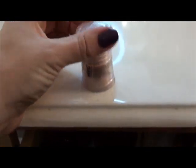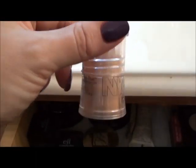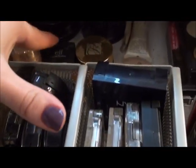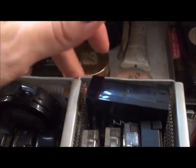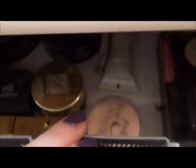This is out of focus, is what it is. This has come into focus. There we go. This is NYC's loose shimmer dust, sparkle eye dust in, I think it's champagne. And I wore this yesterday. It looks really nice on the lid, blended out with a warm brown. This is an e.l.f. cream eyeliner. And there's some Physicians Formula ones down there. A P2 Eye Soufflé, which is very similar. It's a cream shadow eye base.